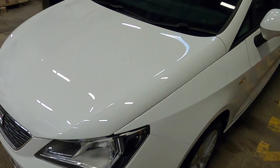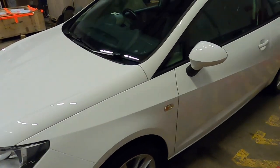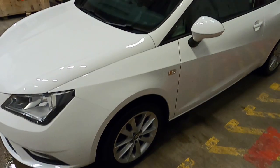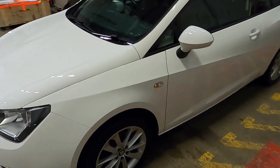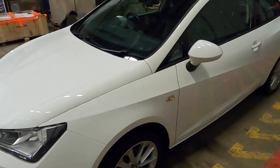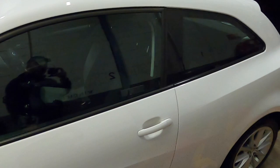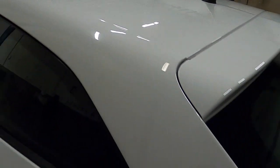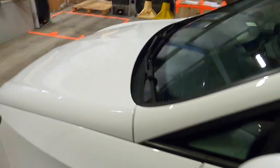There you go, getting the lights off the ceiling. So yeah, we spent a lot of time on this. We clayed it, we machine polished it. We've done the inside, we've done the outside, we've done the door jambs, we've done all around the windows. We've done the alloys, we've done the tyre and trim around the alloy wheels. We've cleaned the engine bay. Really, really happy, and I hope the owner is happy as well. Really, really nice finish.